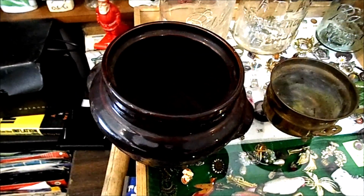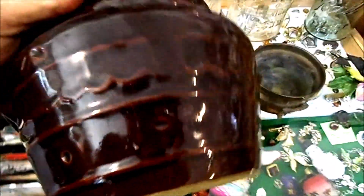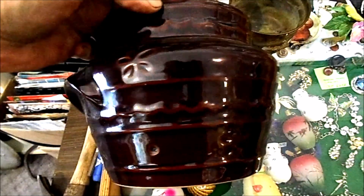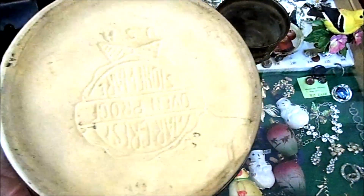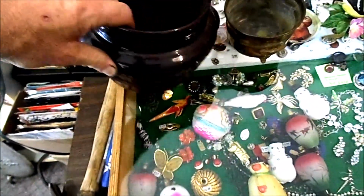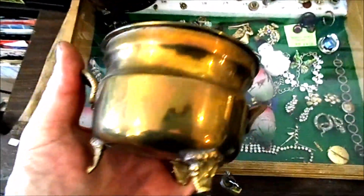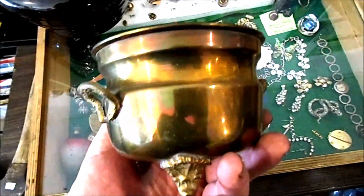Okay, what did I get at the 301 sale this year? Well, in no particular order. This crockery bean pot, I guess, has some interesting etching on the bottom. But I only paid $1 for that. It's gotta be 100 years old. And this brass kettle, paid only $1 for that as well.